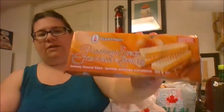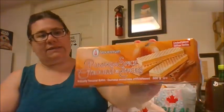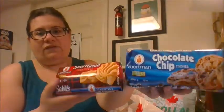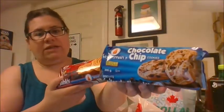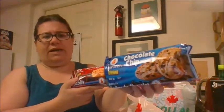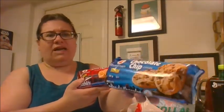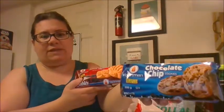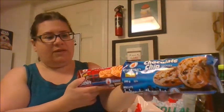Last one. Last of the pumpkin spice. Picked up, again, same brand, the Fruitmans. Chocolate chip. And there was only about 5 left. And yes, I cleared the shelf. We love these. Plus, I'm going to be donating this to my church.